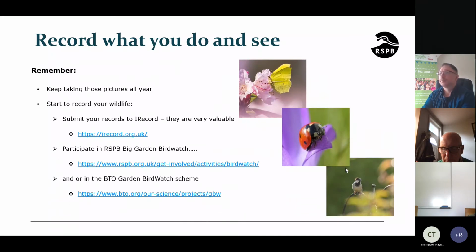Anyway, getting near the end now for you. Hope I haven't run over too much. Obviously, as your garden's going to start evolving year on year, keep taking those pictures, because it is really great to look back at what you've done and achieved, etc. And you can see the changes, and then start to record the wildlife you're seeing. So you can submit records.